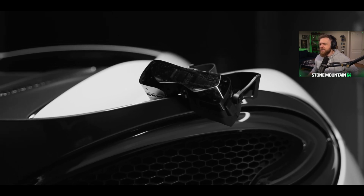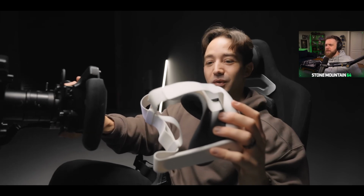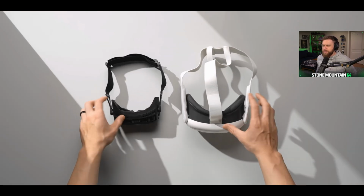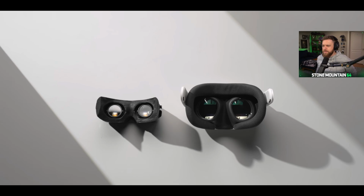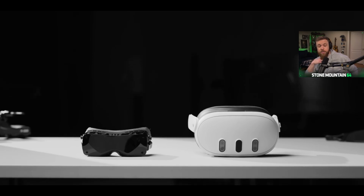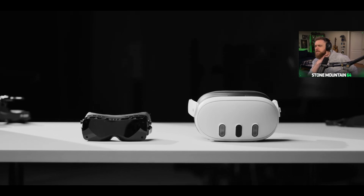I also bought the Quest 3 though as a bit of a comparison. Yeah, that's what I use. But yeah, I'm glad I did. This is about half the price at $500. But man, take a look at this size difference. It is just a completely different game. The Quest 3 is by no means a really bulky VR headset, but the Bigscreen Beyond is like a quarter of the weight and half the size. The weight and size difference is just immense.